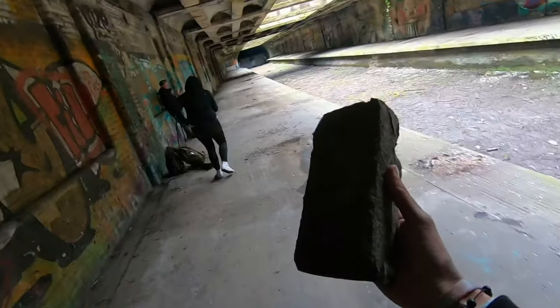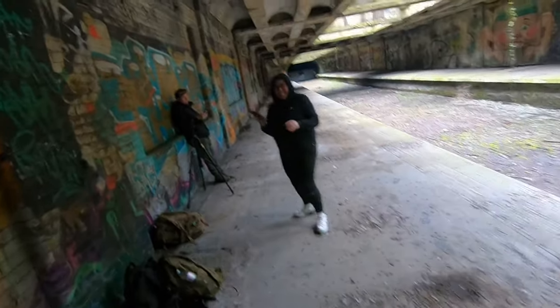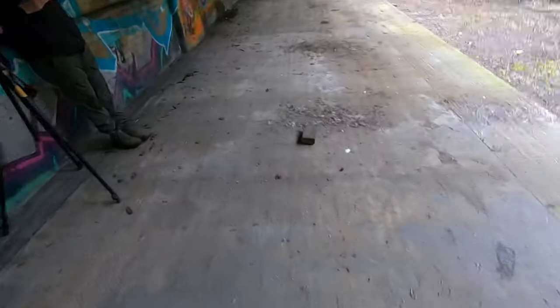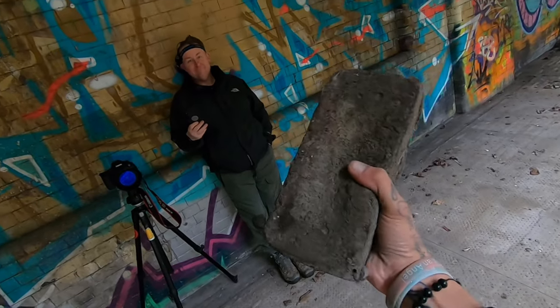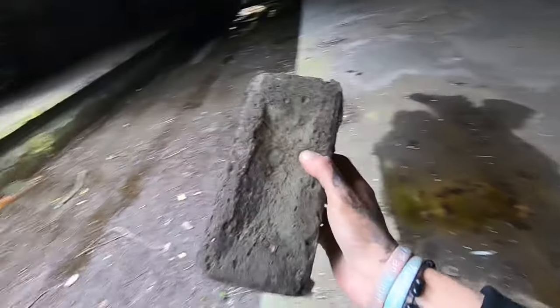I've just found a brick. I'm going to throw it at Lisa's head. Lisa, catch the brick. I'm only joking, guys. I wouldn't do that. Ian just found it. It's rubber. Good though, he got me with it, like. Rubber bricks. Oh, I'm going to have some fun with this.